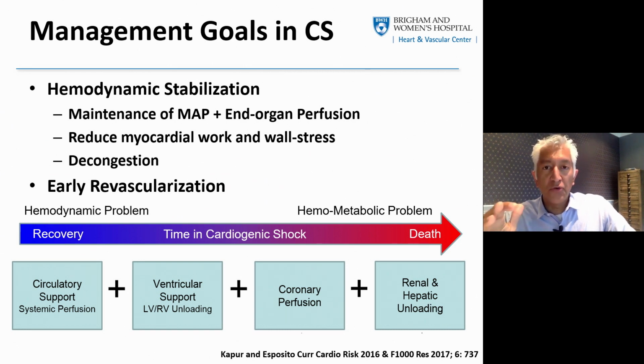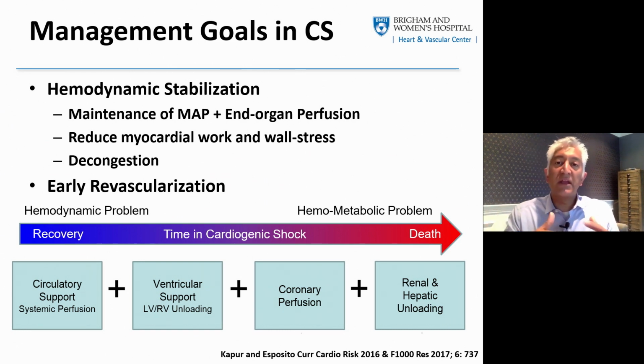So what are the management goals in cardiogenic shock? And now I'll step away from an etiology-specific approach, but we're really going to focus on the paradigmatic example of the patient with acute myocardial infarction. The goals are fairly simple and follow from the pathophysiologic diagram I showed you. One is hemodynamic stabilization, which is maintenance of mean arterial pressure and end organ perfusion. We want to reduce myocardial work to diminish tissue hypoxemia and subendocardial ischemia. And we want to reduce filling pressures, but not so aggressively that filling pressures become low and might contribute to further hypotension. But we want to eliminate that congestive stress that may further complicate myocardial perfusion.